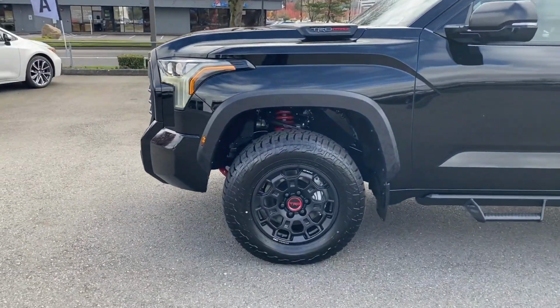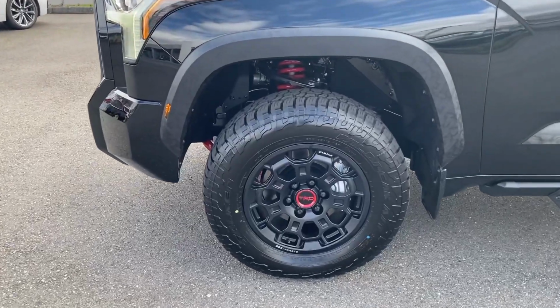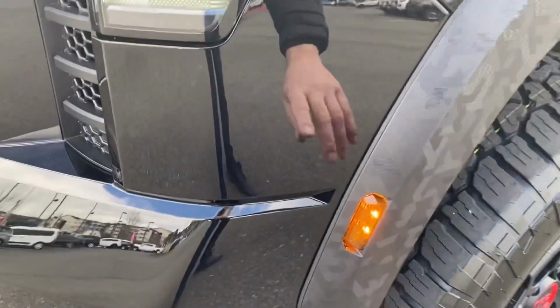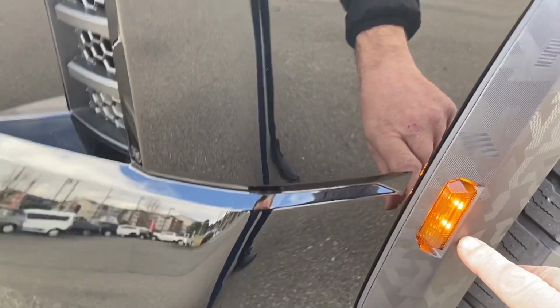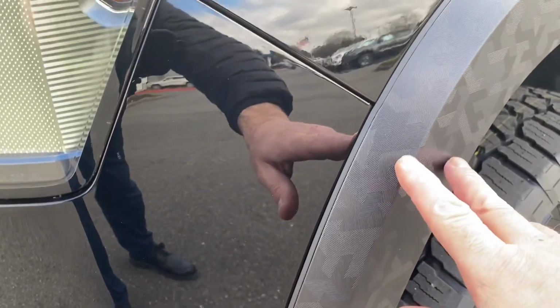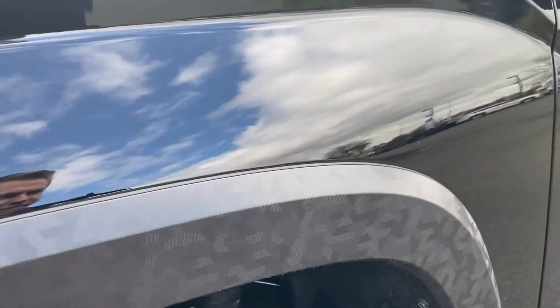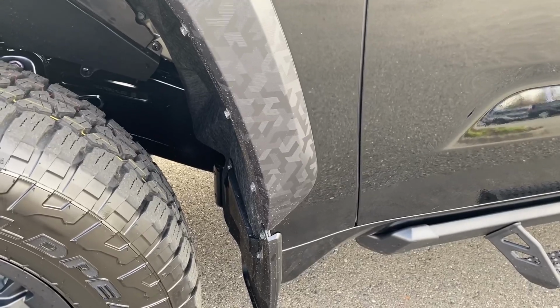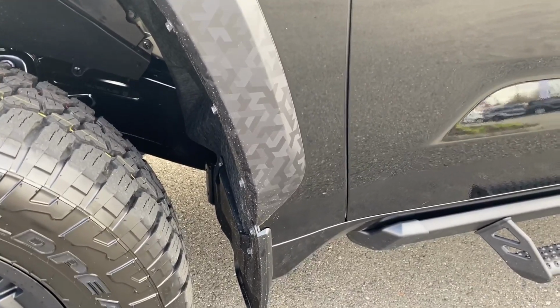You have your 18-inch black TRD wheels. These are BBS wheels. Not only do you get the front markers on the grille, but also markers on the fender. This fender here is what Toyota calls technical camo. It's a really nice complement to the black or whatever color you're actually getting on your Toyota TRD Pro truck.